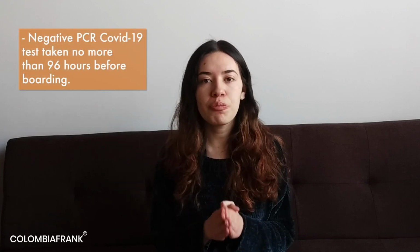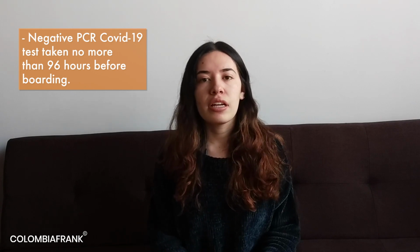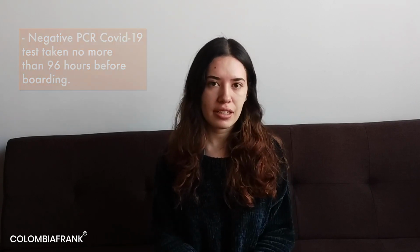So first of all, and it is mandatory and really important, you must have a negative PCR test result for COVID-19 taken within 96 hours before your flight. If you take your test more than 96 hours before your flight, it won't be valid. Another important thing is that your test result must say PCR test. No other kind of tests are allowed. And this paper will be checked by the airline and also by Migración Colombia when you arrive in the country.